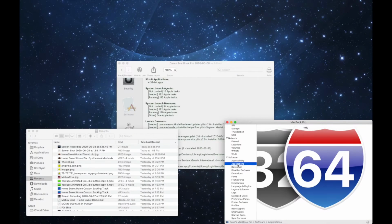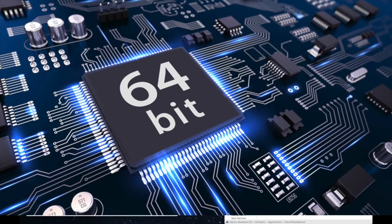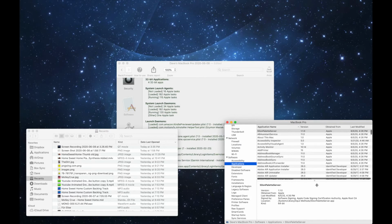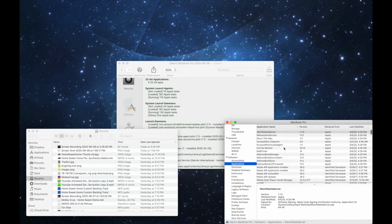Earlier operating systems would work on 32-bit. Catalina does not. Catalina is 64-bit only, so you can delete these applications. They are not going to work. So earlier systems you could sort by 32 and 64. This you cannot. You have to do it manually.